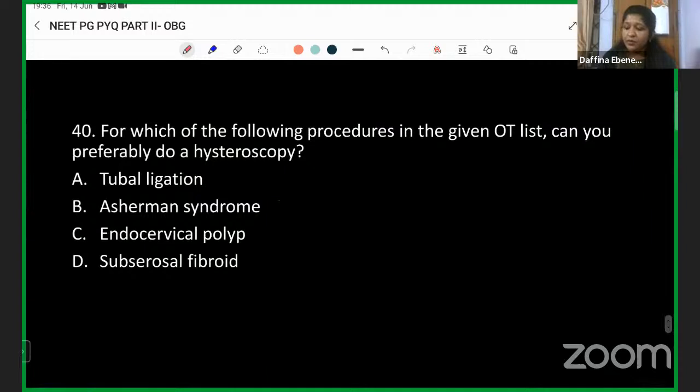For which of the following procedures in the given OT list can you preferably do a hysteroscopy? Tubal ligation, Asherman syndrome, endocervical polyp, and subserosal fibroid. So what is the answer? The answer will be Asherman's syndrome.